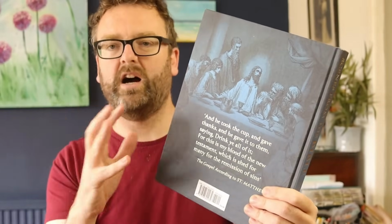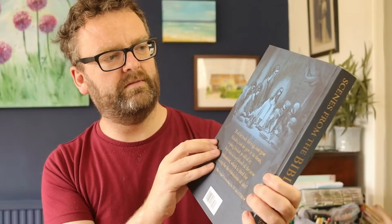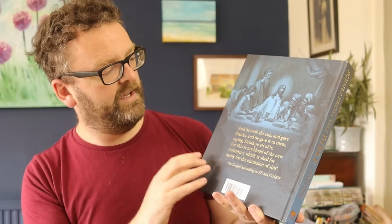There is nothing Arcturus haven't thought about as far as I can see. It's just stunning. And as well as that, just to say, the pages. Can you hear how thick? This is one page. Can you hear how thick that is? Absolutely delicious.